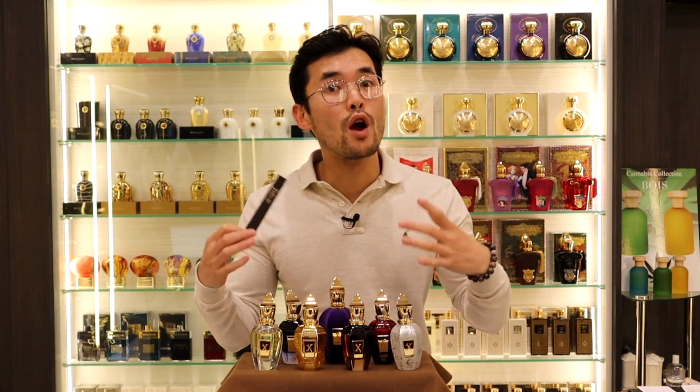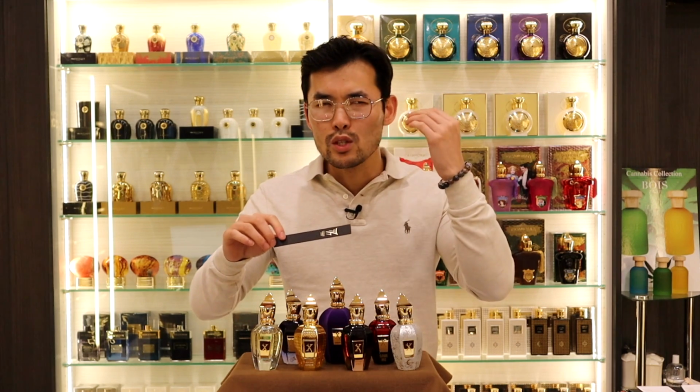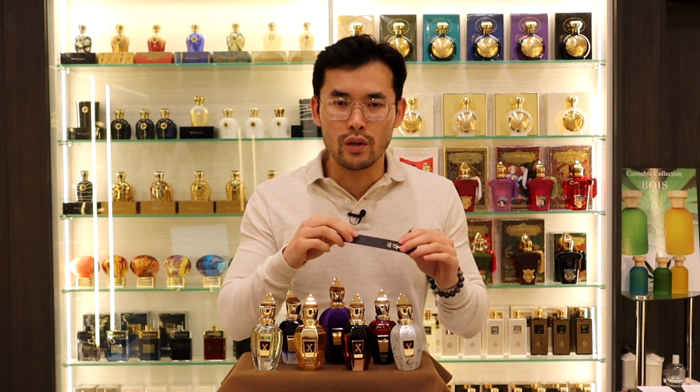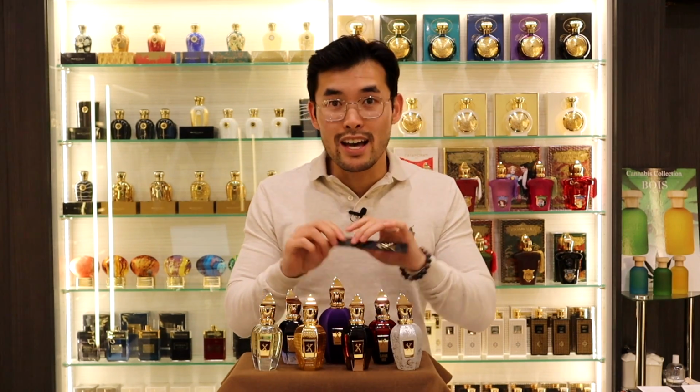Gao is much more of a wearable oud, so actually probably one of the most wearable ouds in the Oud Stars collection, because it has this sweet spicy saffron with these sweet florals that run through it as well. It's very, very wearable. It actually goes both feminine and masculine, and has very good performance.